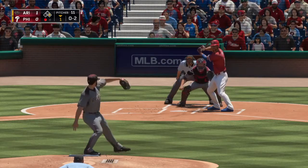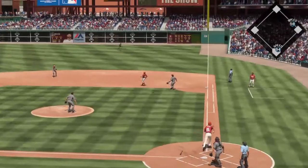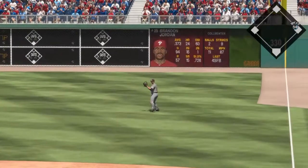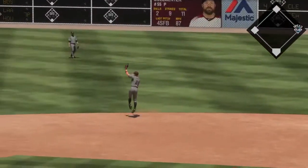Looking for the strikeout. Here's the 0-2 pitch. Skied into very shallow right. Trumbo there to make the play, and there are 2 gone now.